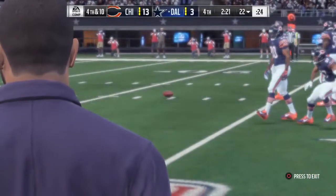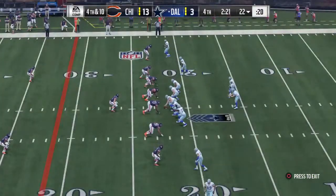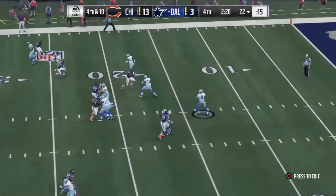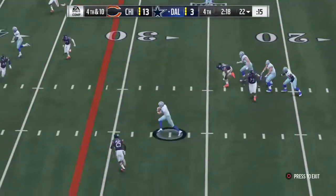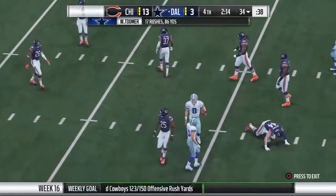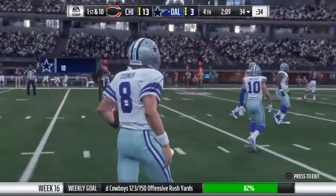The offense staying out there. They look prepared to go here on 4th and 10. Here we go. Blue landed. As expected, they're going for it to keep the drive alive. And he'll avoid the tackle there with a slide. It'll go as a gain of 12. And that leads to a Dallas first down.